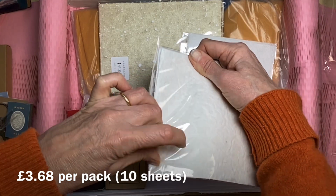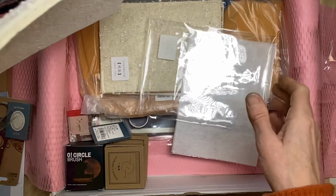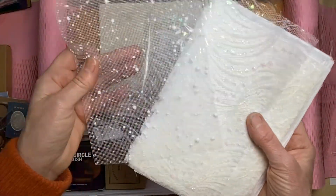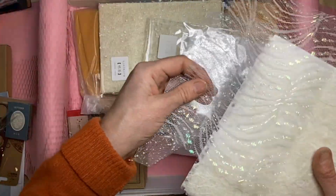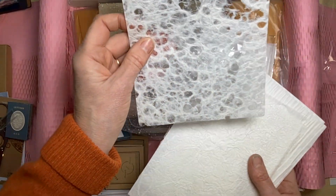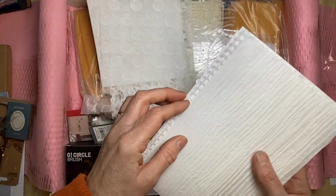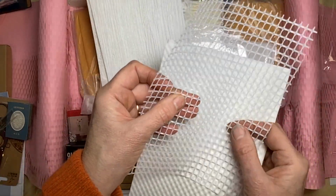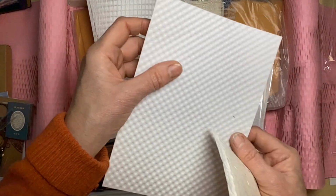It's always so hard when you order online, because much as you read the sizes, it's always a bit of a surprise when things arrive. But look at these. They will be great for collaging. Some really unusual papers. Oh, that's beautiful. Look at that. So this is like sort of a netting, almost like tissue and rice papers, but some really interesting textures.